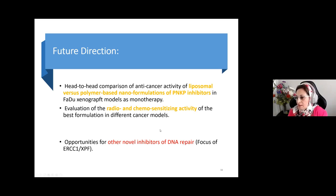Then we are going to use the best formulation we find here in combination with radio and chemotherapy. I also wanted to mention that at the same time, we are working in my lab in collaboration with Dr. Weinfeld and also Dr. Fred West on other inhibitors of another DNA repair enzyme, ERCC1-XPF. This one can synergize with platinum-based chemotherapeutics and ionizing radiation, as well as cyclophosphamide.